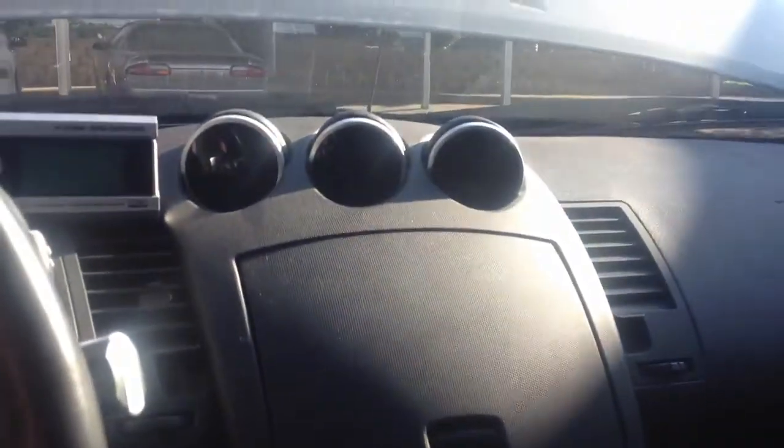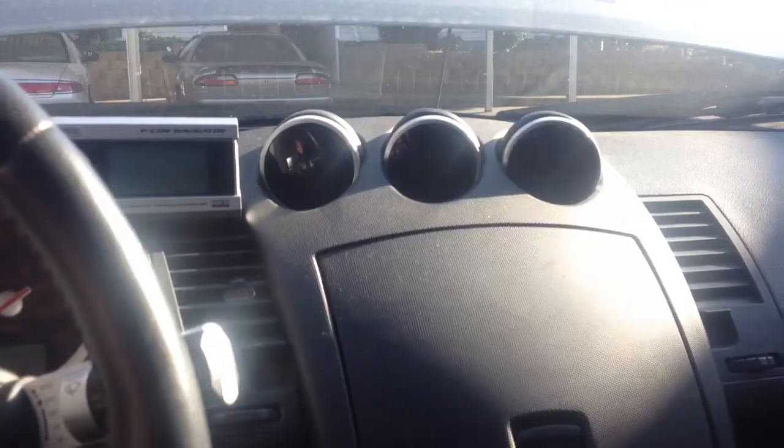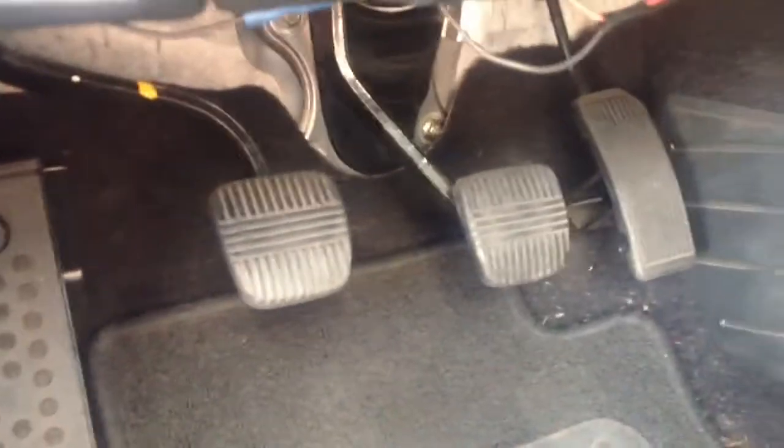And look at that. Now it's a stock 350Z with some rims. So there we go. Again, a testament to the low mileage. You can see no wear on the pedals. Again, it probably needs to be vacuumed a little bit, but the other floor mat right there. It's the subtle things, you know what I mean?